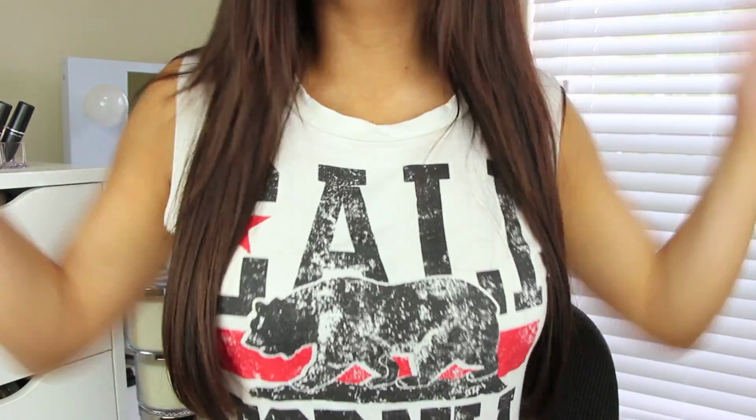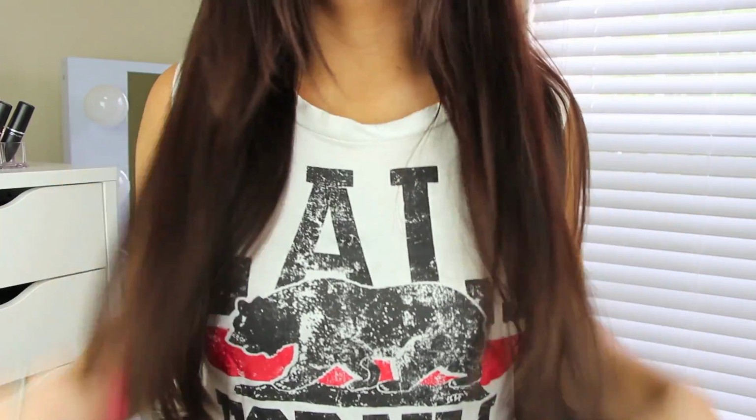And I want to show you guys how long my hair has gotten, because every time I straighten it, I'm like, oh my god. Do you see how long that is? No extensions or nothing. This is all my hair. Oh my gosh. It has gotten so long. It needs a trim, but I'm pretty excited about how long my hair is right now.